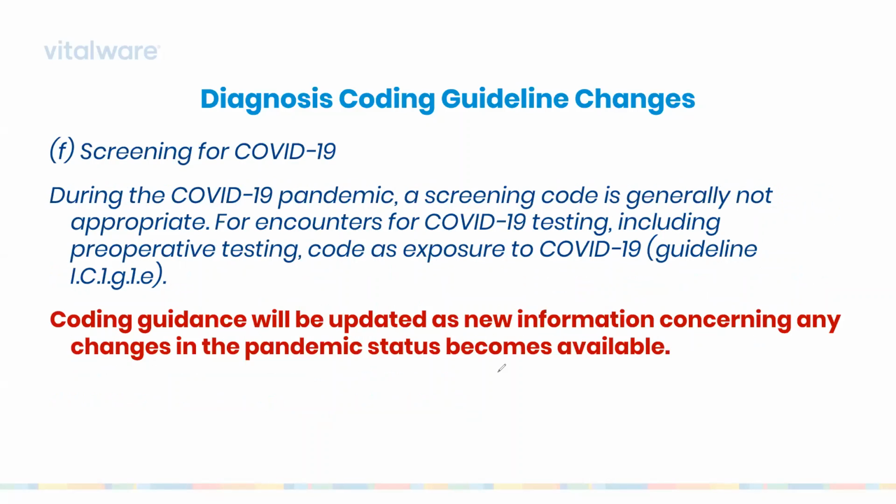And then screening for COVID-19. During the pandemic, a screening code is generally not appropriate. I put the emphasis on the coding guidance will be updated as new information concerning any changes in the pandemic status becomes available, because the updates that they're thinking about giving for 2021 will change this information.